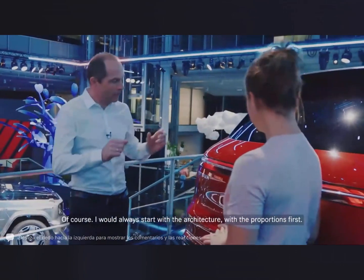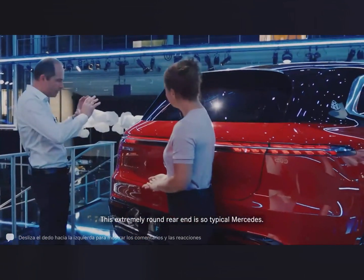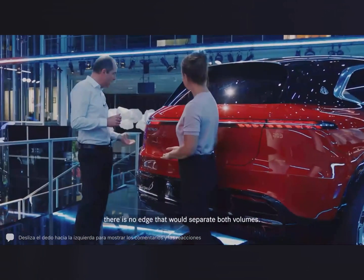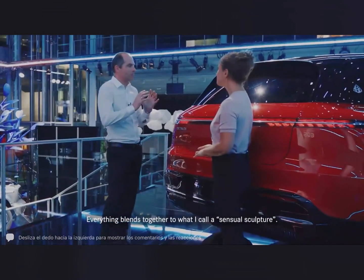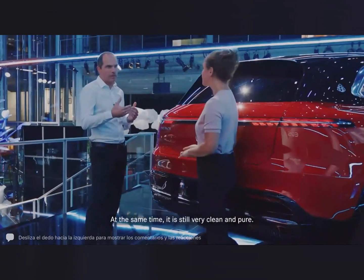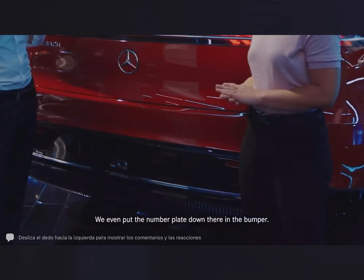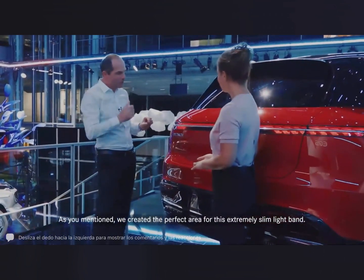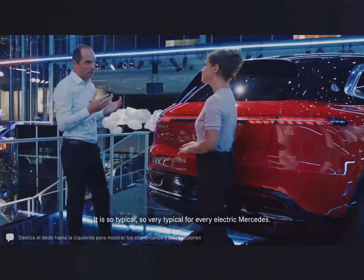Of course, I would always start with the architecture, with the proportion first. This is so typical Mercedes, this extremely round rear end, how the side blends into the rear. There is no edge that would separate both volumes. Everything blends together to a, I would say, sensual sculpture. At the same time, it's still very clean and pure, and this is exactly what our design philosophy is, sensual and pure. We even put the number plate down there in the bumper. So we created that perfect area, as you mentioned, for this very slim light band. It's so typical for every electric Mercedes car.